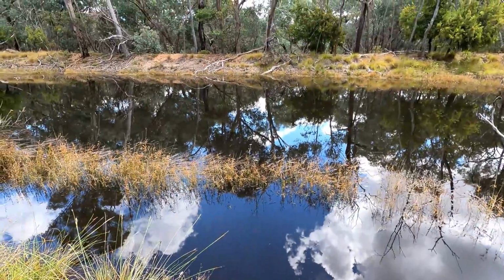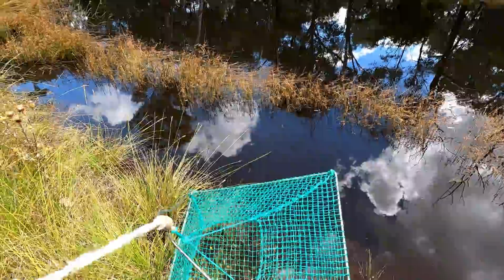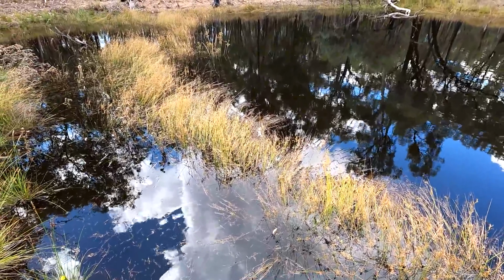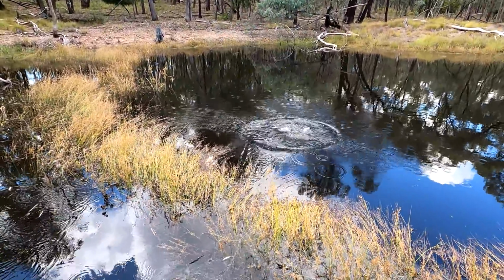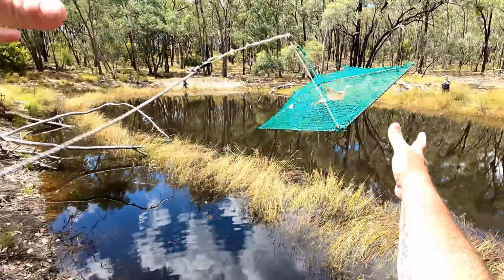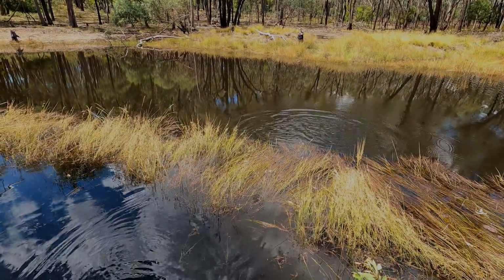Right, now net number one, if I can, I want to be able to clear this grass out here and get it into where it's a bit deeper. So net number one, out there. This side of the dam here looks a little bit easier to get the net in. This is a much steeper bank. This is the steep side. Right, now net number three. Beautiful, just out the other side of that grass there.